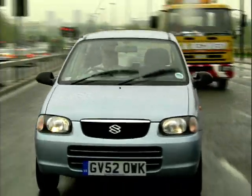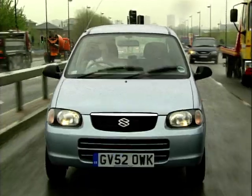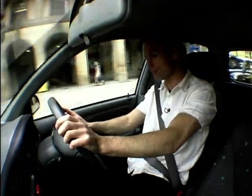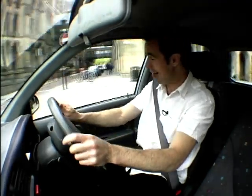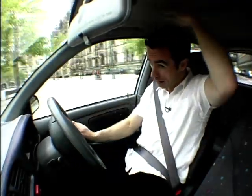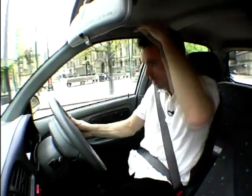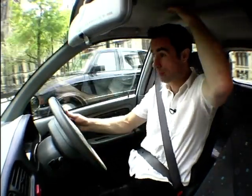Now, as far as where you put your bum is concerned, the seat, I have to say, even though the seat doesn't adjust that much, it is extremely comfortable. It seems like you're sitting in exactly the right place. The amount of headroom you have, wow, I'm very surprised. Look at that, absolutely tons of headroom. I'm 6'2", this is a small car. You wouldn't expect that much. Actually, you wouldn't even expect that much in a lot of other cars.